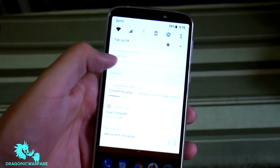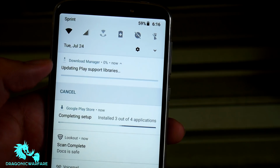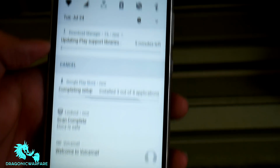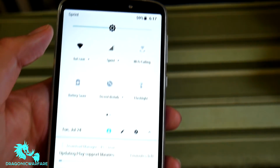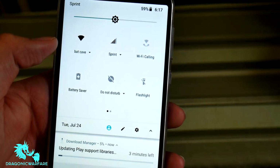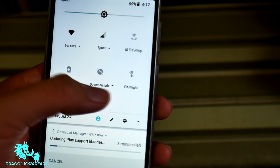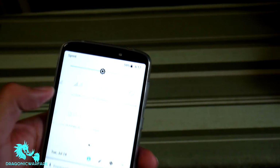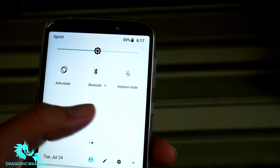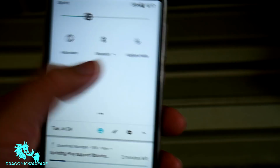So let's go ahead and see just quick things on it. So it's downloading all the stuff since I just connected it to Wi-Fi. But let's see the drop-down menu. Let's make it a little bit brighter, maybe. Good Lord, look how bright that is. So it says Sprint, Wi-Fi calling, battery saver, do not disturb, flashlight. Pretty bright flashlight. Let's see what else we have: auto-rotate, Bluetooth, and airplane mode. So let me lower the brightness a little bit so you can see that. There we go. Pretty cool.